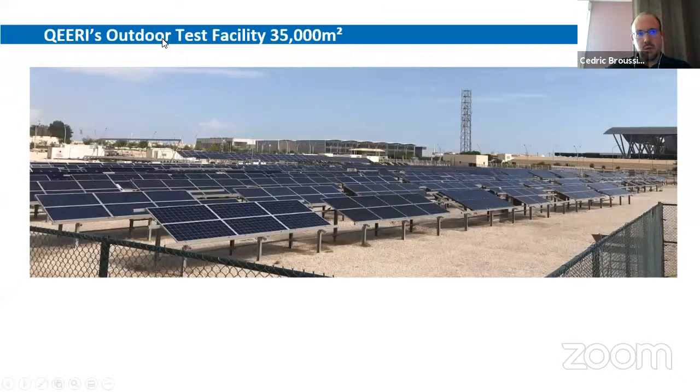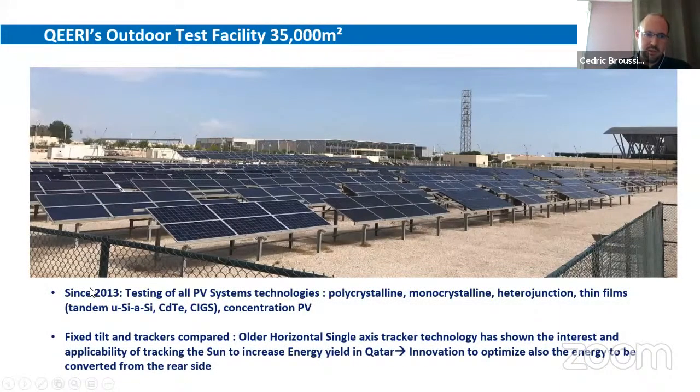Finally, I will now go to the QEERI outdoor test facility. It's an area of 35,000 square meters, which has been operated since 2013. We have tested all kinds of PV system technologies: polycrystalline, monocrystalline, heterojunction, thin films, tandem, microcrystalline, amorphous, CdTe, CIGS, and concentration PV. As you can see, there are quite a few stands. All of them are operated as strings, not as single modules. And we have been comparing fixed tilt and tracker.